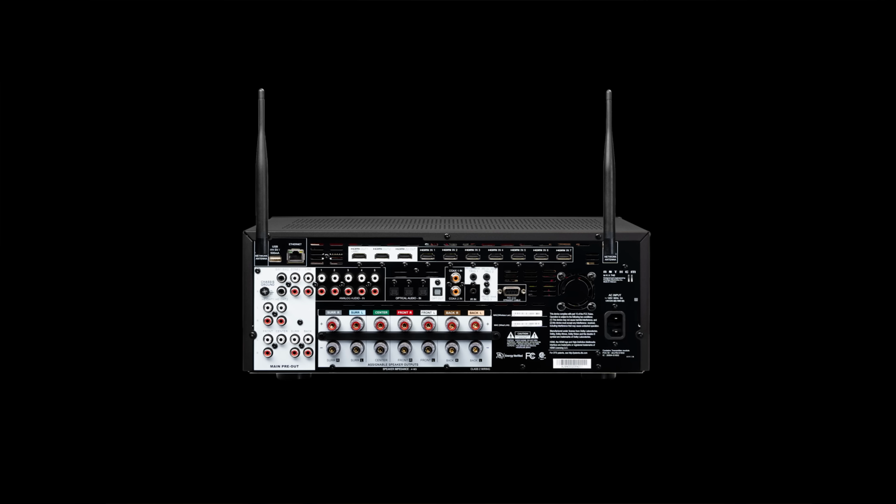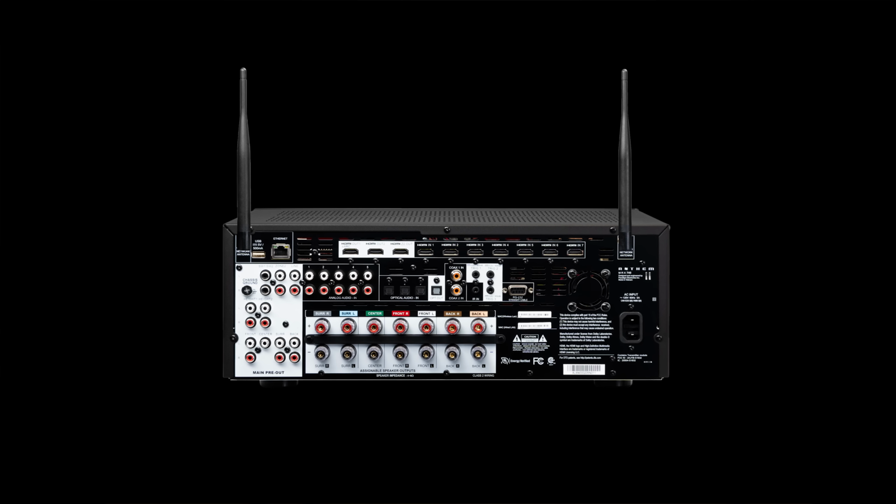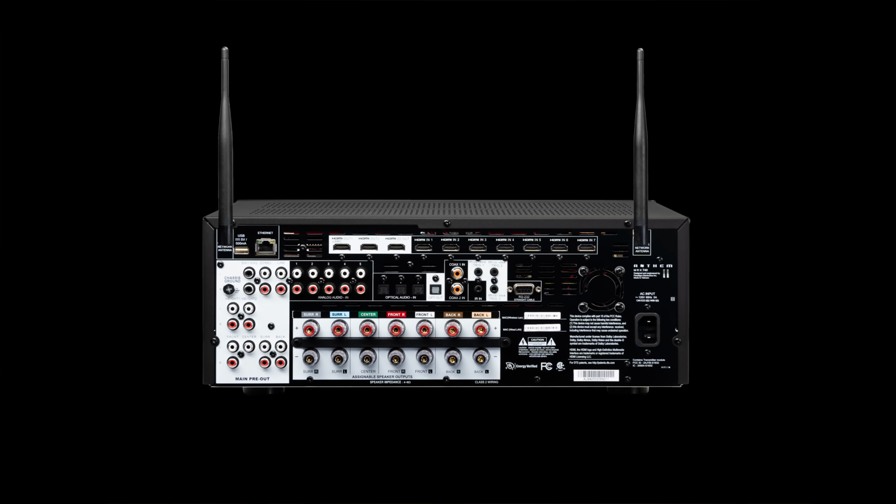Anthem also has almost everything covered on the video side with Dolby Vision, HDR, IMAX Enhanced, and 4K at 60 frames. The MRX 740 is not yet 8K or 4K at 120 frames per second game ready for next-gen consoles, but you could just as easily connect your gaming console to your TV and get uncompressed Dolby Atmos on the eARC connection. Music streaming is also very seamless with AirPlay 2, Chromecast, and Bluetooth. Plus, there is a future update in the works to include Roon as well.